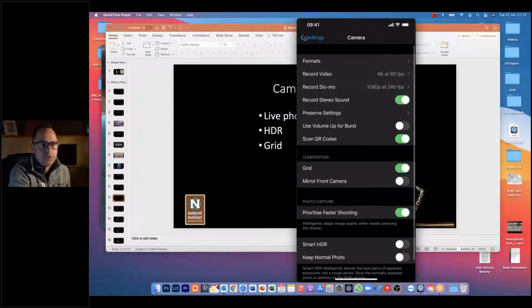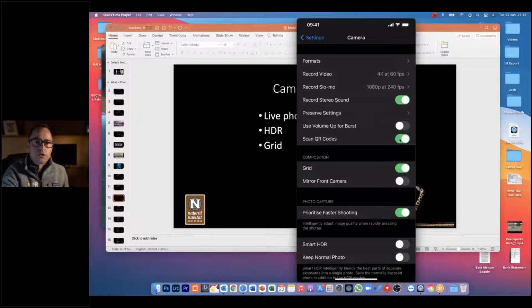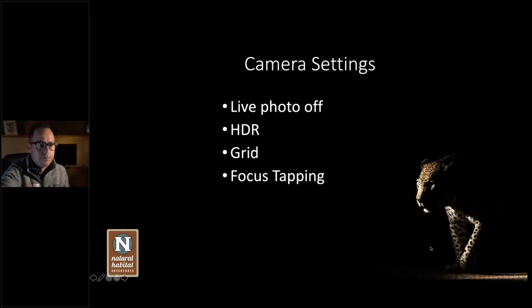And I always leave record stereo sound, I leave preserve settings on, and for all of us, especially now during COVID times, QR codes have become very important. All the restaurants we go to here in South Africa have QR codes. You now look at the menus on your phone rather than touching menus and passing all of these different things on to one another. Cool, let's move on from there.